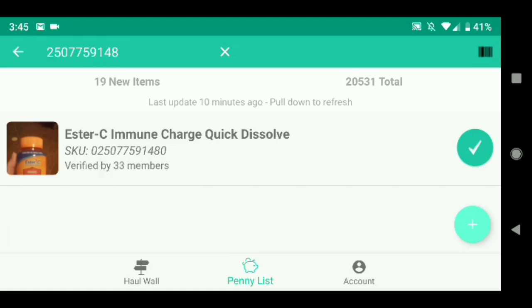This actually was a penny item about probably a month ago. And if you find this, you can scan it on this app, and it'll tell you it's verified by 30-some members, and it'll tell you the SKU, and it'll show you a little picture of what the member took off to the left here. And this is how you can really dig deep and scan these items. Now this doesn't come up with every item. Keep in mind, it has to be put in by a member of this app.